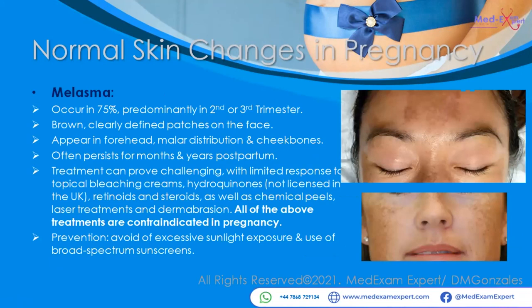Another skin change in pregnancy is melasma. It usually occurs in 75% of pregnant women and predominantly appears in the second or third trimester.